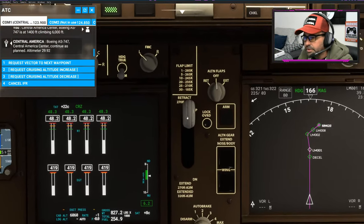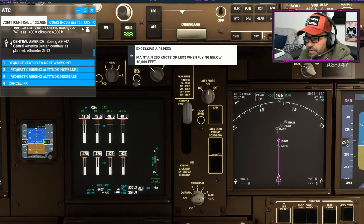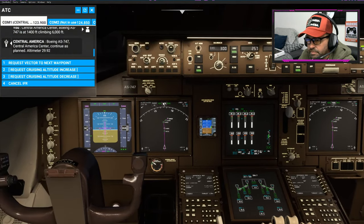Look, guys, let me show you something. Here you go. This will tell you, okay? So if you want to do flaps 1, 280. Flaps 5, 265. Flaps 10, 245. Flaps 20, 235. Flaps 25, 210. Flaps 30, 185. Got it? Cool.